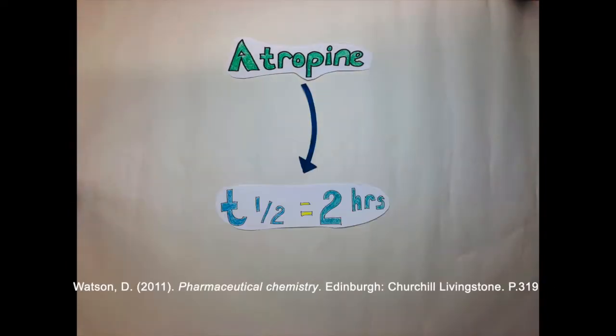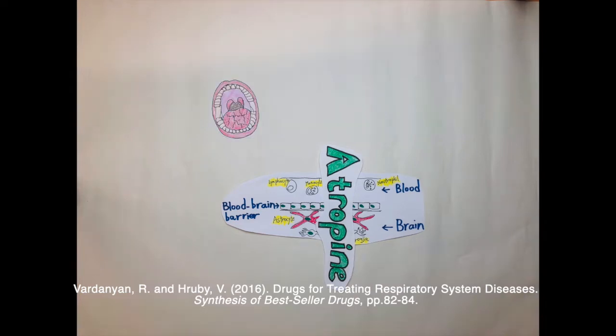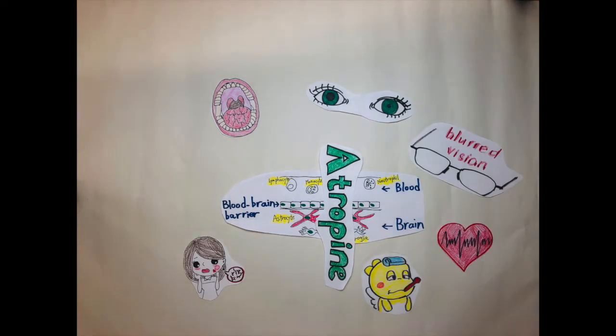Atropine has a half-life of 2 hours. The effect of the drug declines after this. Unfortunately, atropine easily penetrates the blood-brain barrier, which generates multiple side effects that include dry mouth, enlarged pupils, blurred vision, red or dry skin, fever, and a fast heartbeat.